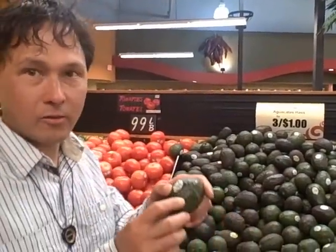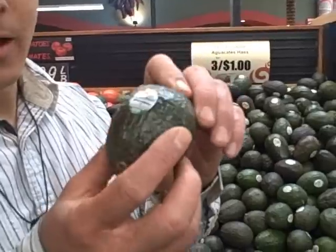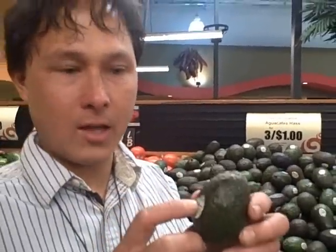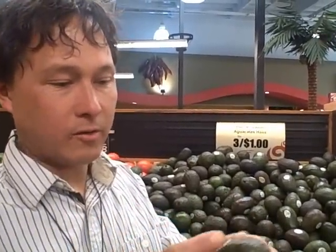These are Mexican, and avocados come in different sizes. These are actually a small kind, and that's why they're 3 for $1. That's definitely a really good price, but number one, these are not organic. Normally I do purchase non-organic avocados because they are on the Clean 15 list, so that's not an issue.